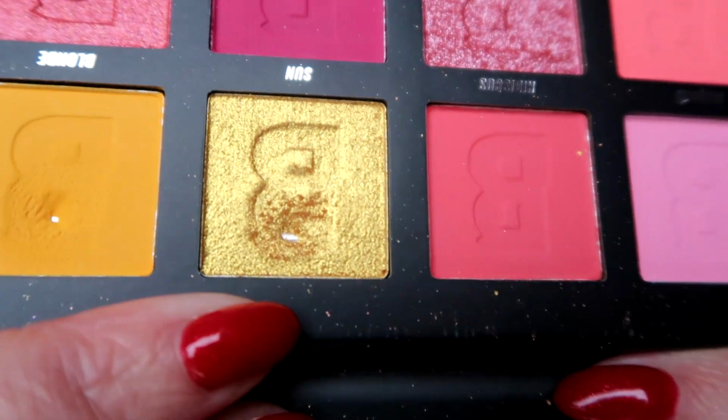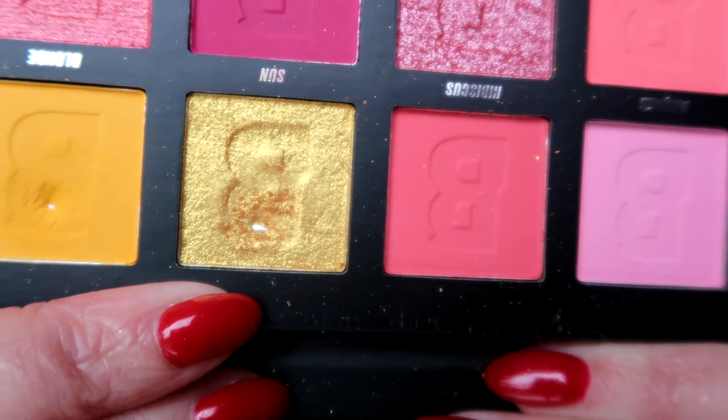This was level 4, so it's gonna come back, but first I hit pan in the Beauty Bay Tropical palette in the shade Sun, which is right here at the bottom, and this was in my Pandos eyeshadows.